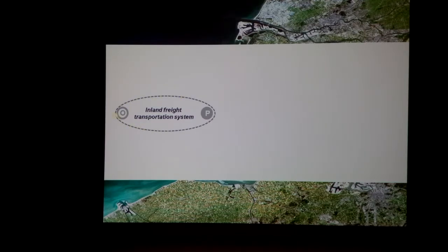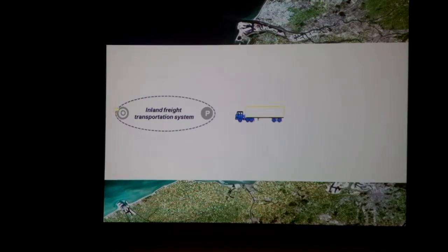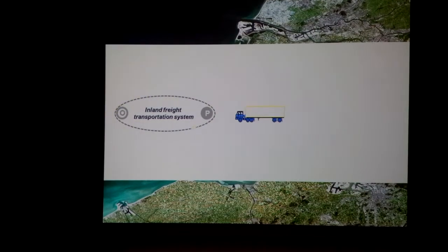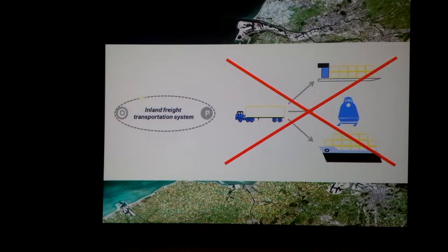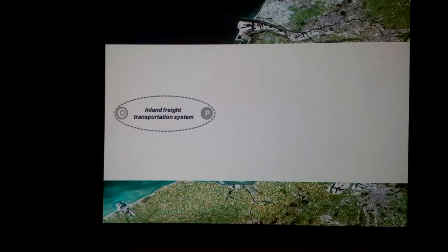As the majority of containers are exchanged by the port and the hinterland by unimodal truck, it has been a tradition for research in intermodal transport to investigate how we can move freight from truck to other modes, such as barge, rail, or eventually short sea. Maybe I will disappoint some of you, but this is not the topic that I will be addressing. Actually, I've taken another approach.